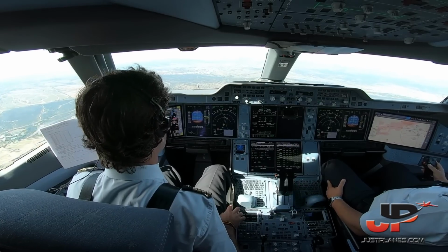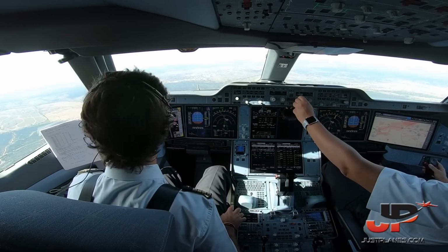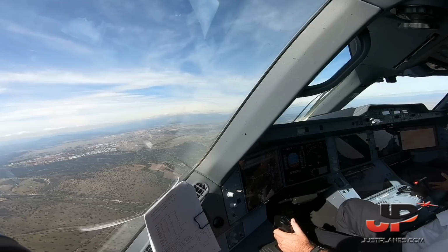Whiskey Foxtrot Lima 2501 Madrid, buenos días. Radar contact, Canada, maintain level 170 initially. Canada, maintain flight level 170, Blue World 2501. Climb 17,000 blue. Check.